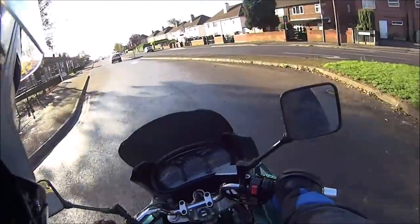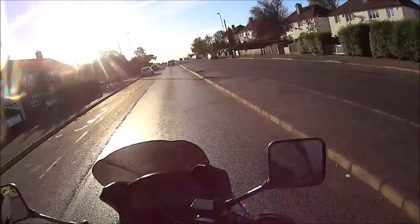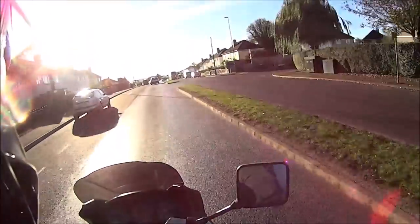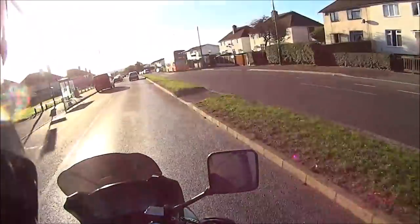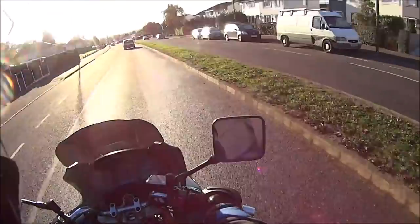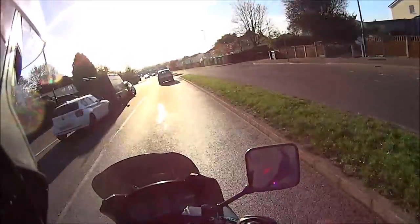Well, here we are, going for the MOT. The bike feels absolutely crap. I think it's only going on three cylinders. But at least we're going for the MOT. Still got plenty of work to do yet by the sounds of things. Throttle back, nothing happens. It just goes.